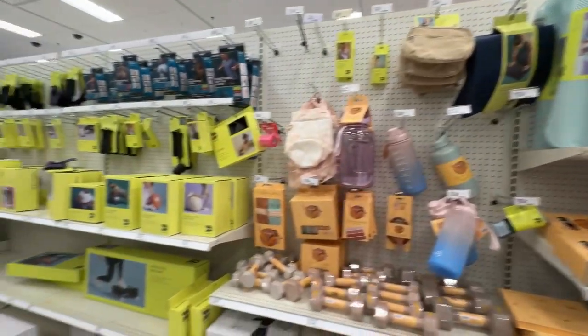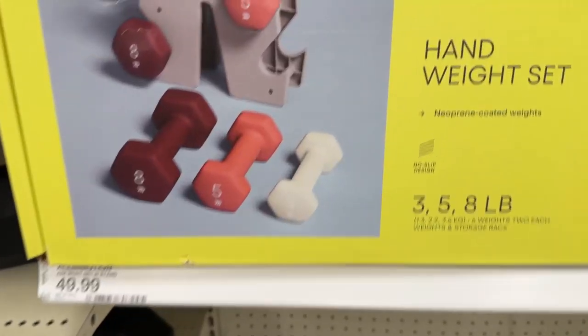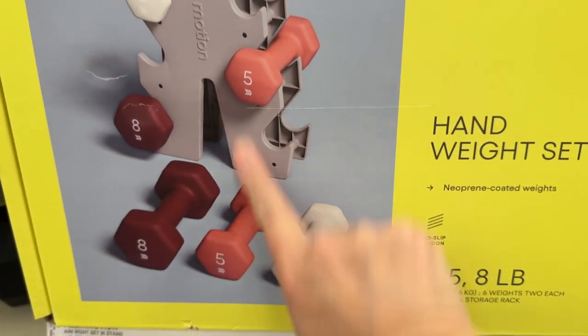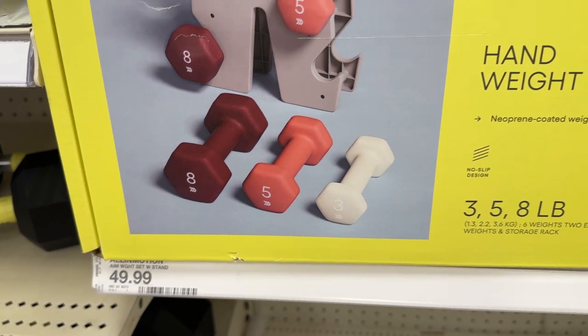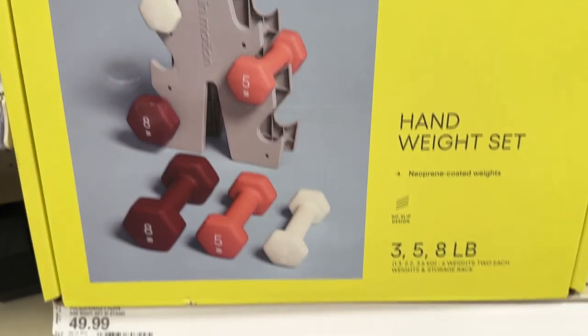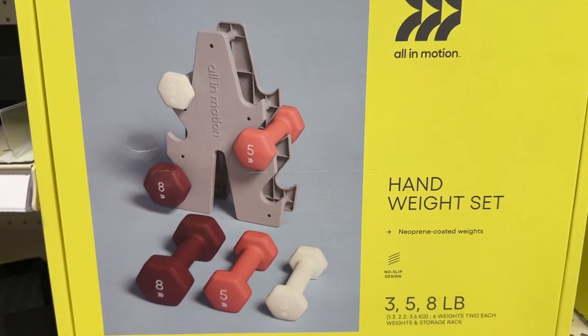All right. I'm going to get one of these 20 pounders. That's a pretty good deal. So you get the little stand here for 3, 5, and 8 pounds for $50. And you can do those little tiny motions like serving the tray. Really works on those little tiny fiber muscles. So yeah, if you're just starting out, this is a good deal.